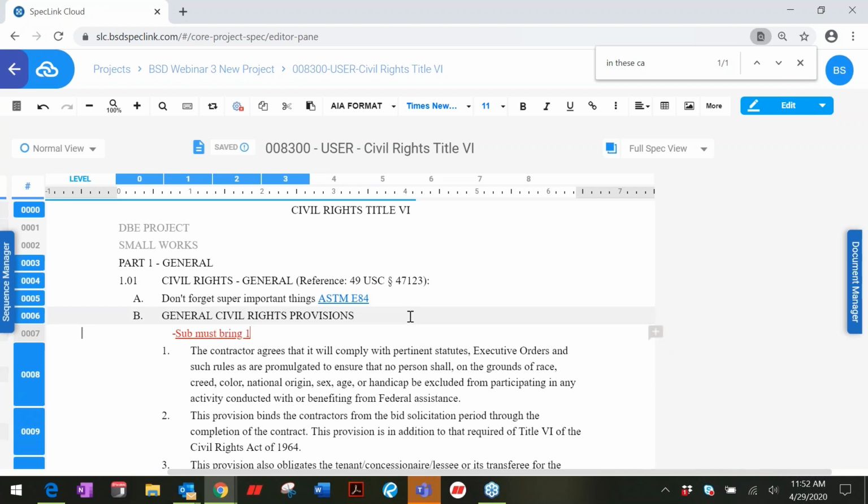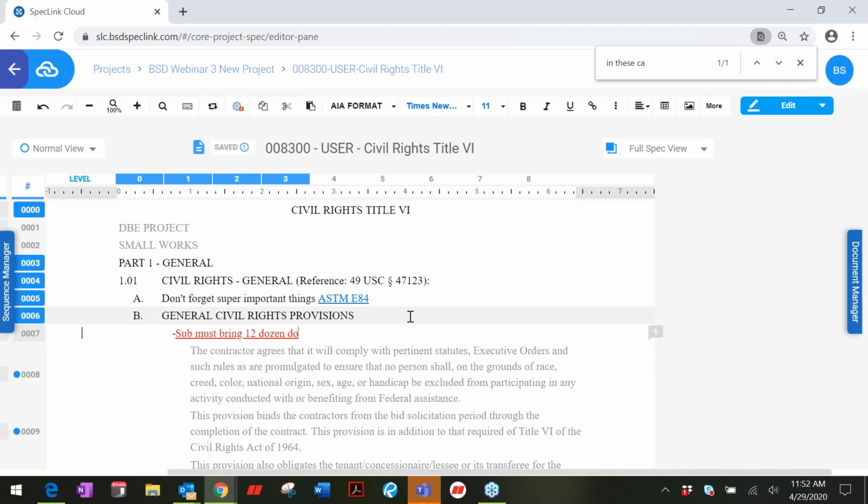Beth, I know what you did there, but I just want to say it out loud. You as the owner issued a project and you lock track changes on this document before it got issued to the project manager or design team so that they can't unlock them. Is that correct? Correct. So you can lock it as the owner and be able to see every time something is added or removed. Sub must bring 24 donuts to every meeting.